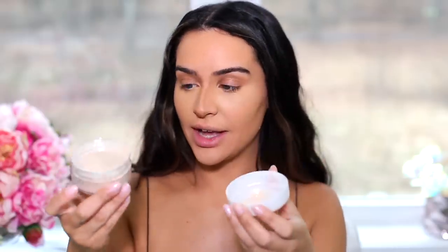So to set my under eyes, I'm gonna take this CoverGirl True Blend Mineral Loose Powder. And I'm not gonna really bake, I'm just gonna take some with this Real Techniques brush and lightly pat under my eyes. So you just wanna make sure you blend it all out.